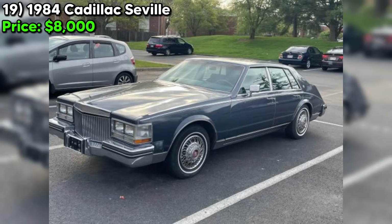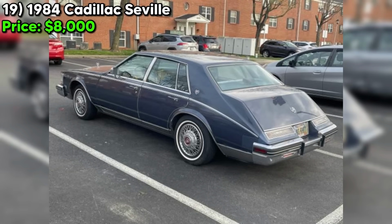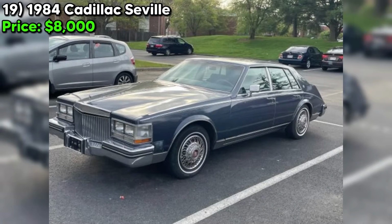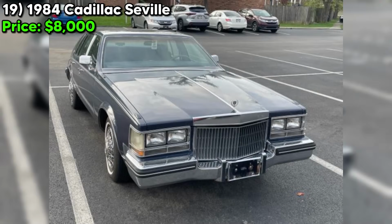In summary, this Seville presents an opportunity to acquire a well-loved and cared-for classic luxury sedan. While the car is in good overall condition, potential buyers should investigate the mentioned brake issue and thoroughly inspect the vehicle before making a final decision. The seller's emotional attachment to the car and its local sale restriction are factors to consider when evaluating the asking price of $8,000. For the right buyer, this Seville could be a rewarding and enjoyable classic car ownership experience.